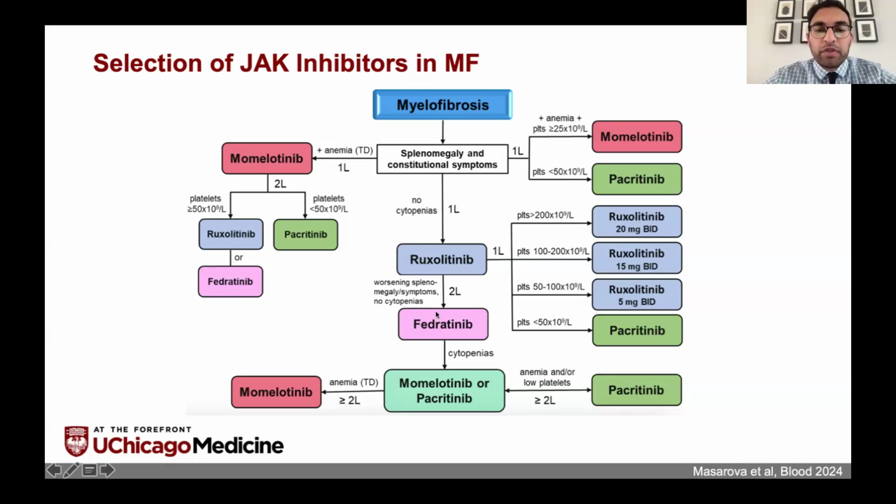And then the major place where fedratinib factors in my mind is in patients who have previously been on ruxolitinib, who are no longer deriving benefit, meaning their spleen is starting to grow again after shrinking, their symptoms are getting worse, etc. That would be the patient in which switching to fedratinib may offer real meaningful benefit.